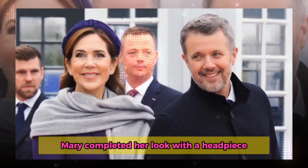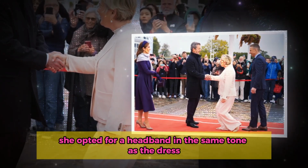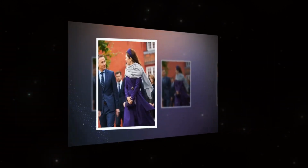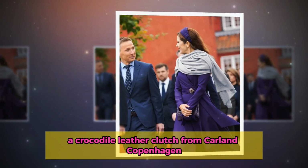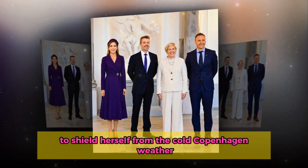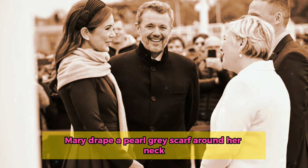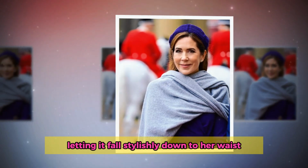Mary completed her look with a headpiece. Despite her fondness for hats, this time she opted for a headband in the same tone as the dress, with a small bow on the side. The Queen's ensemble was finished off with suede gloves, a crocodile leather clutch from Carland Copenhagen, and high-heeled pumps from Gianvito Rossi. To shield herself from the cold Copenhagen weather, Mary draped a pearl gray scarf around her neck, letting it fall stylishly down to her waist.